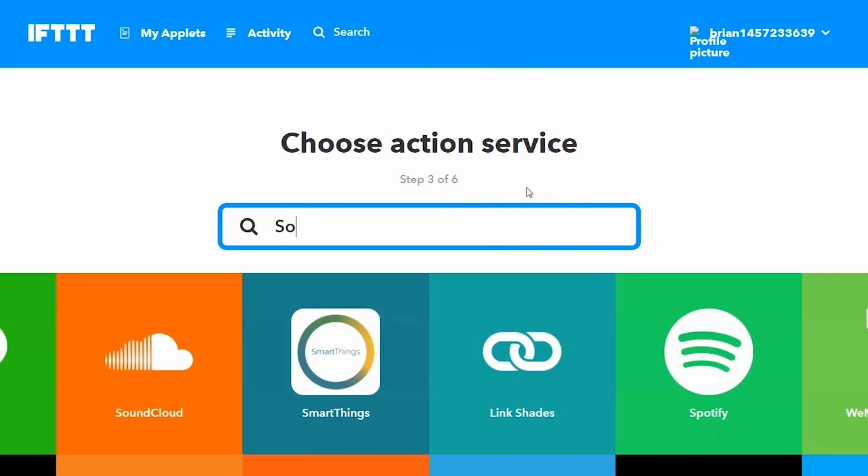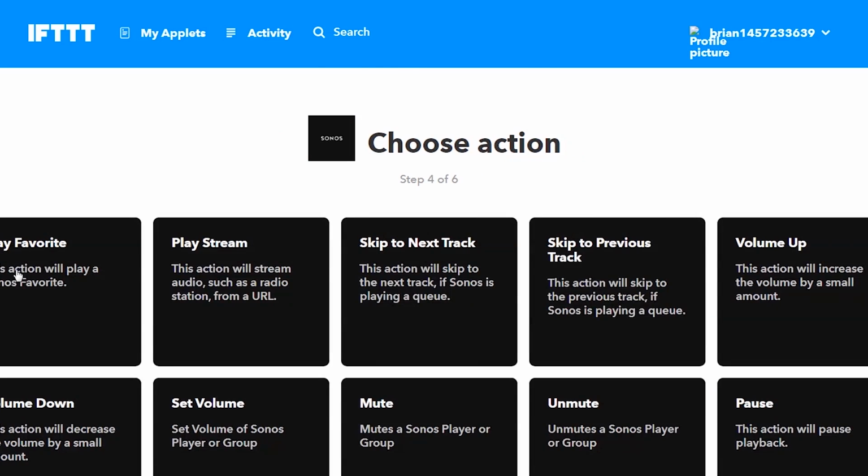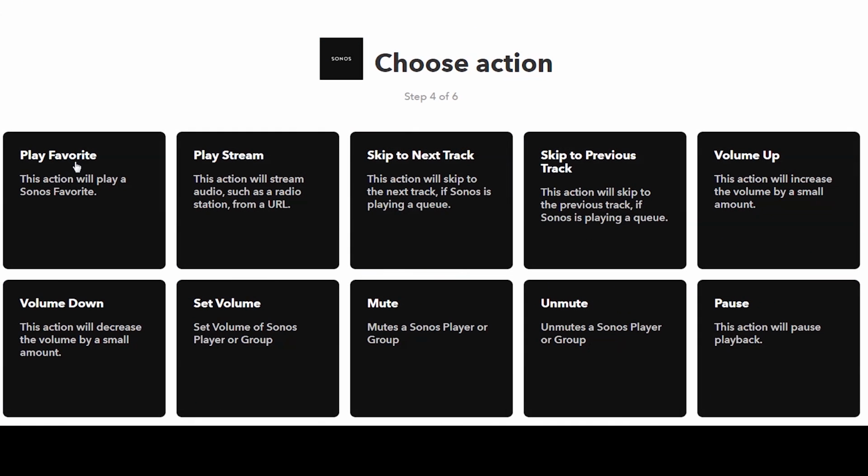Choose Sonos, and here I want to show you just a ton of things that you can do with Sonos. This is rare for me. I haven't seen this many control functions from a service in a long time. So you can play any of your favorites. That's the My Sonos component in the Sonos application. You can play a stream, which is straight from a URL. So you could pick a radio station straight off the internet and choose that.